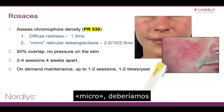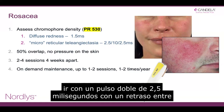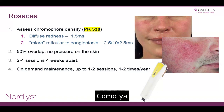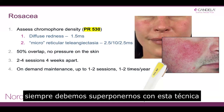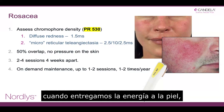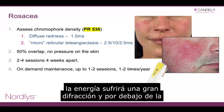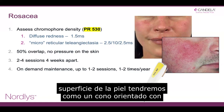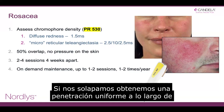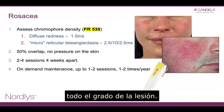And if we are facing a microreticular or telangiectatic pattern, we should go with a double pulse of 2.5 milliseconds with a delay between them of 10 milliseconds. And this will increase the efficacy, as Didac already explained to us. We should always overlap with this technique, around 50%. Why? Because when we deliver the energy on the skin, the energy will suffer diffraction, and below the skin surface we will have like a cone with the bottom facing the skin of useful energy. If we overlap, we get a uniform penetration along all of the lesion to treat.